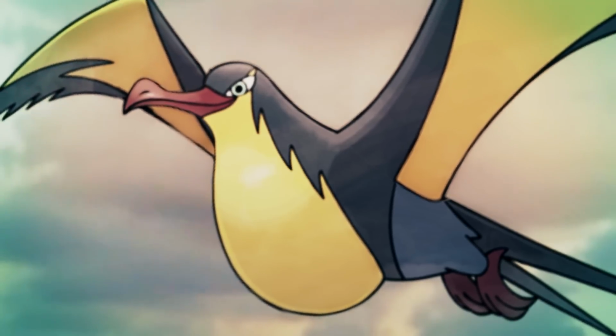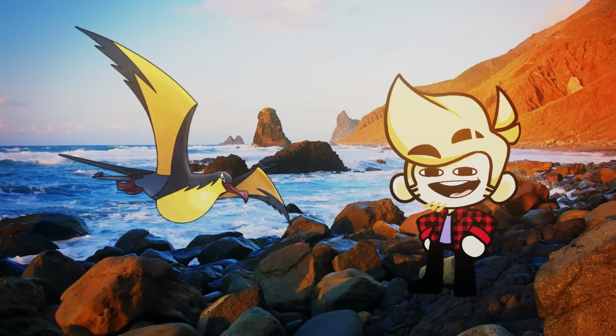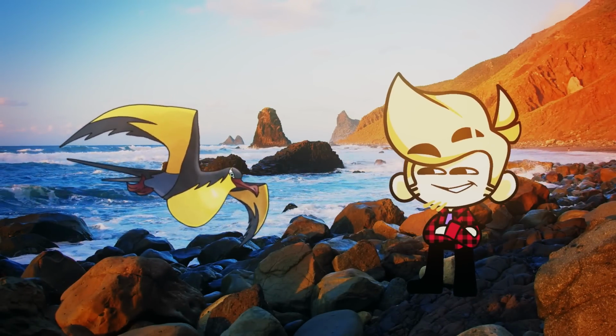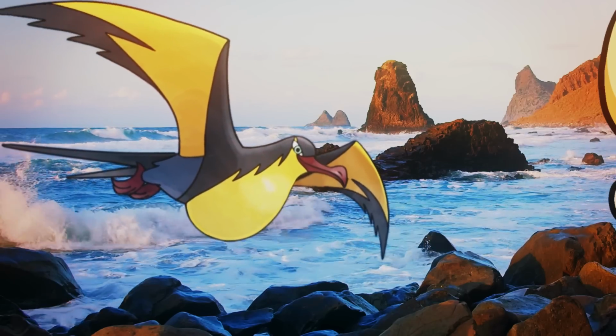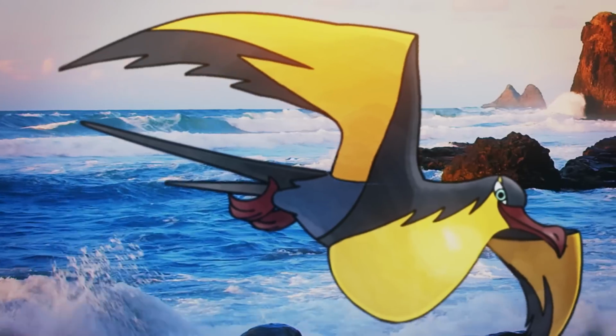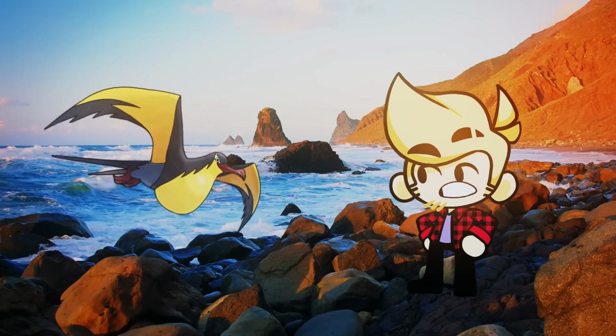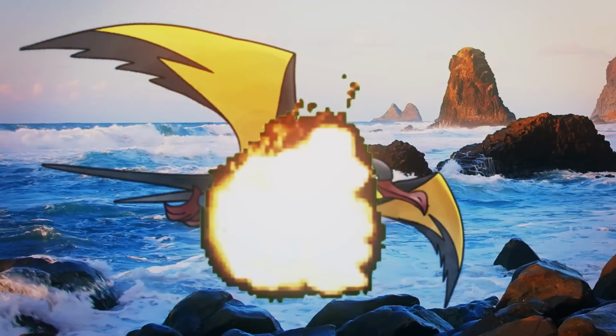Thank you, Bird Jesus. Whoa! That is one cool bird. It's Kilowattrel, because it's a killer. It has black and yellow lightning bolts everywhere. It has a weird throat sack thingy.